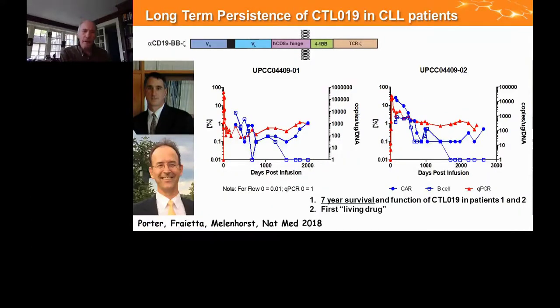My colleagues, David Porter, Jos Melenhorst and Joe Fraietta, have studied the first 2 patients we treated. In this paper published in 2018, they showed that the CAR T cells had survived for more than 5 years in both patients. We think these are actually not the initial cells infused into the patient, but the progeny or daughter cells of those that divided in the patient and yet continue to carry the transgene for the CAR, because they have an integration, generally 1 or 2 copies of the CAR per T cell.